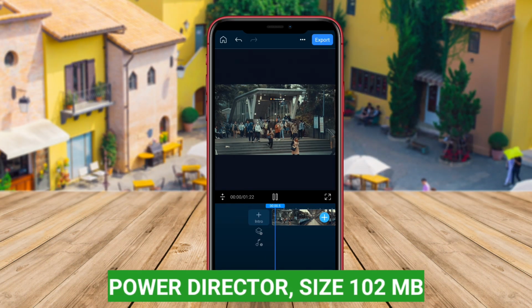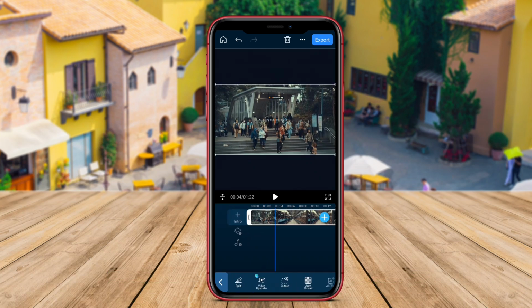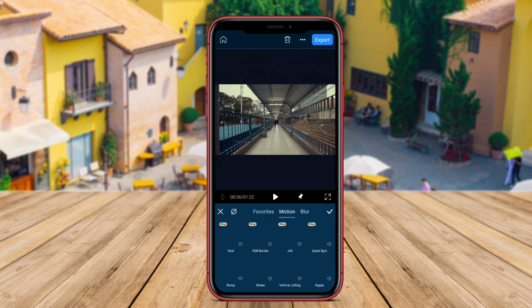PowerDirector. A powerhouse in mobile video editing, PowerDirector is known for its robust features and intuitive design. It offers a timeline interface that allows for precise editing and a multitude of editing tools such as slow motion, reverse, and chroma key. With a library of effects and transitions, users can enhance their videos creatively.